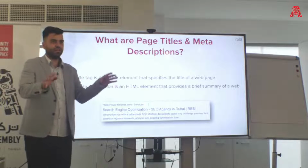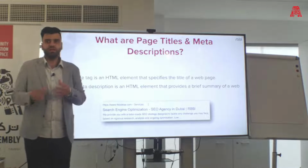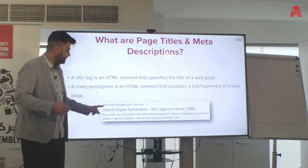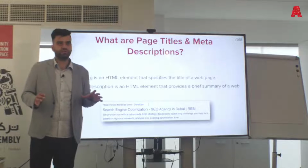Only the first letter should be capital, so SEO should be "Seo". That looks weird, but apply what makes sense. Every word should start with a capital letter, the rest lowercase. This is the structure for the page titles.